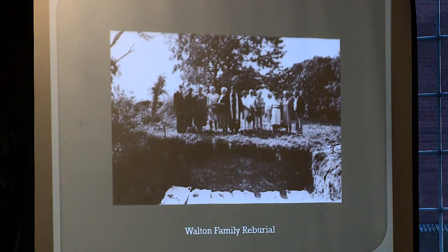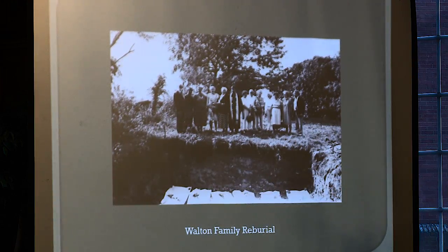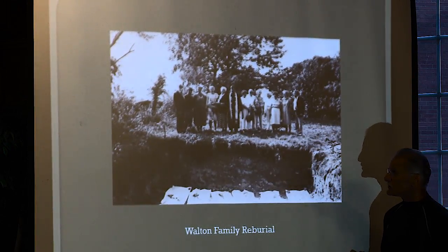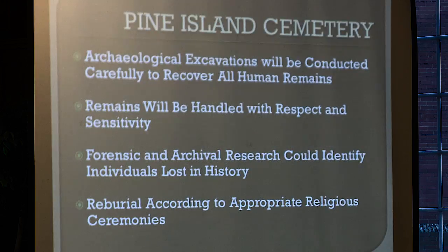We maintain that. And also with the historic research, we try to find out who they are in terms of religious affiliation. So for example, the Waltons were members of the First Congregational Church in Griswold. So we worked with the church. Reverend Bynum of that church performed a recommittal ceremony of Puritan tradition, and the remains were put back in the ground appropriately. So you do it with respect and with the acknowledgement that you're dealing with other human beings, and do it as respectfully as possible.